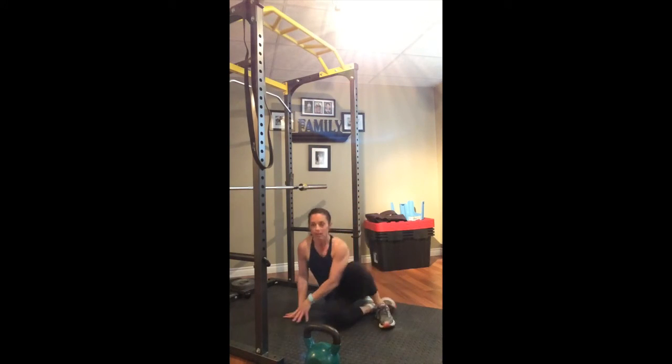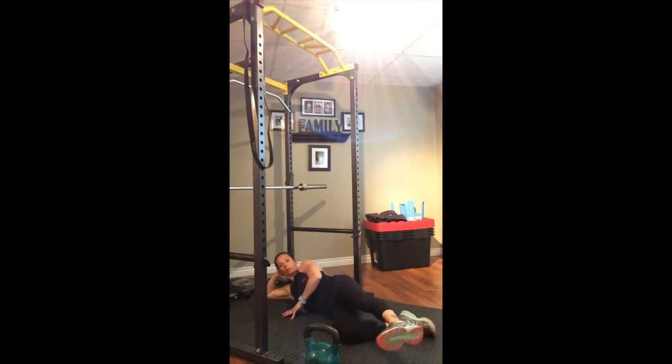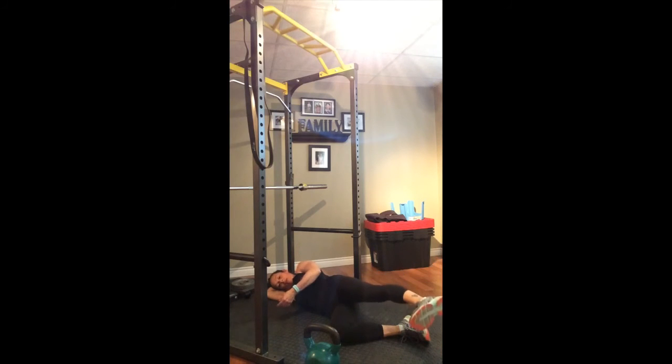So for side leg raise, we're just gonna lie down on our mat. You're gonna extend your top leg out. And your bottom leg can be straight just to give you some balance. The top leg, you're gonna turn the toe down towards the mat. Hand can be in front for balance as well, and you can rest your head on your arm if you want to. Then we're gonna do leg raises.